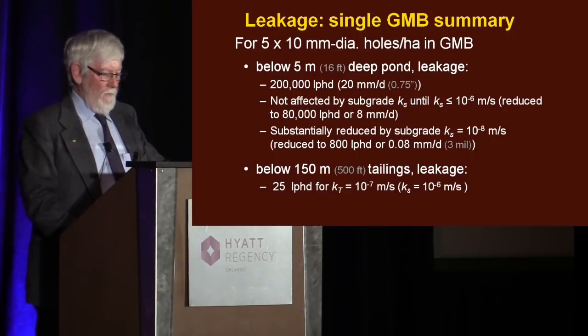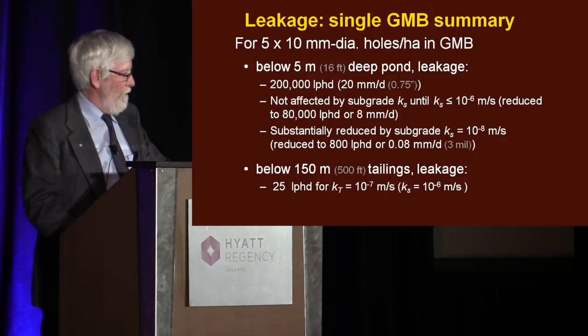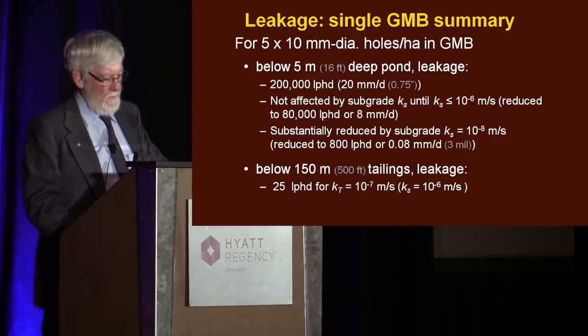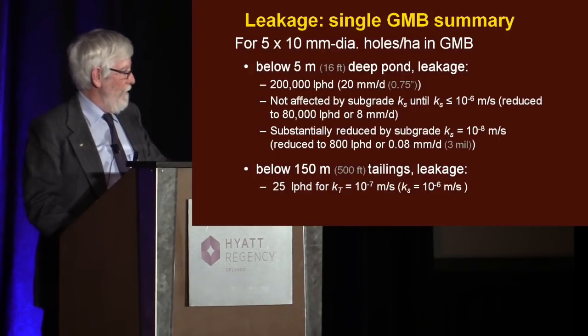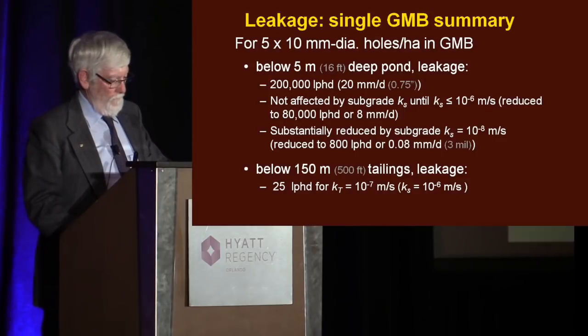As summarised here, if we have 5 10-millimetre diameter holes, 5 metres of pond, we have a large leakage unless we get a subgrade below 10 to the minus 6 meters per second. And we really start to see a benefit if we drop to 10 to the minus 8. But if we have 150 meters of tailings above it, even with that same permeable subgrade of 10 to the minus 6, we have a very low leakage.